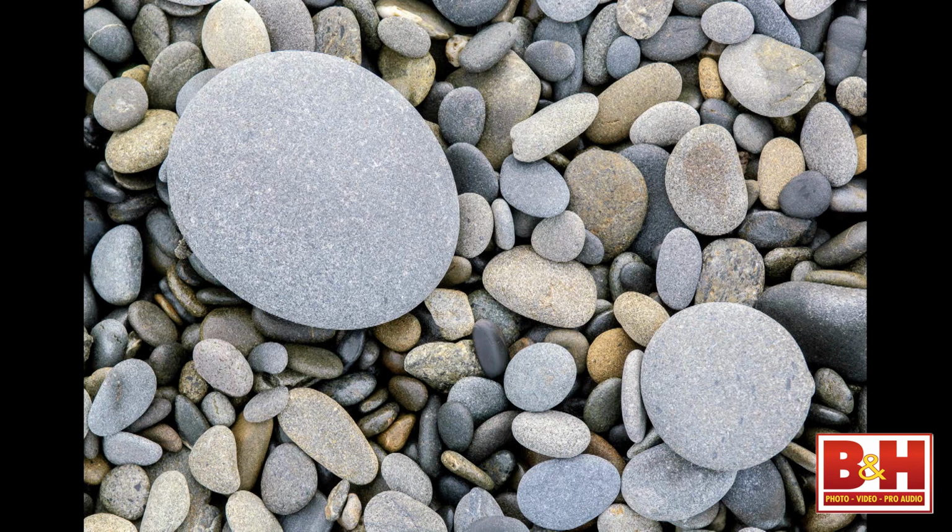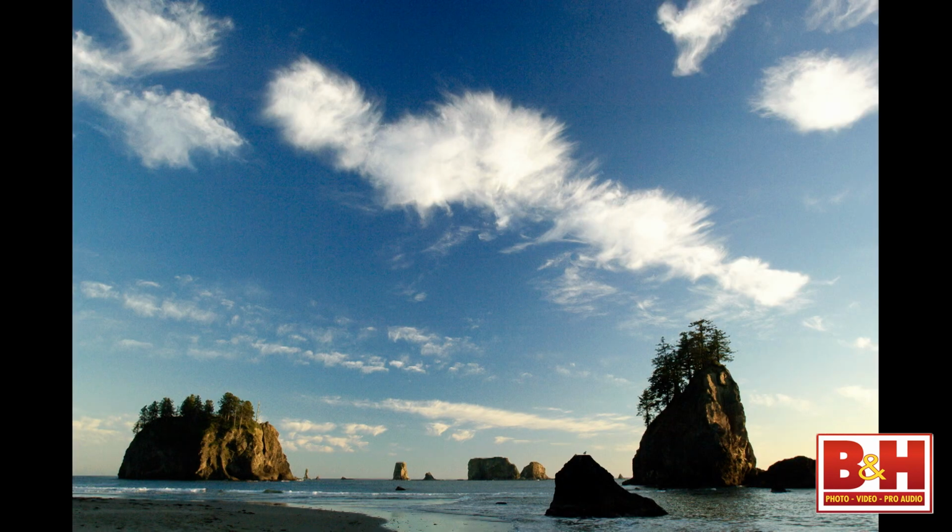This is at Ruby Beach in Olympic National Park. But again, you see what I mean? There's just such a variety that you can do there.